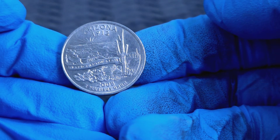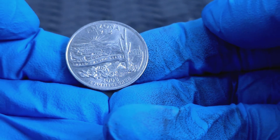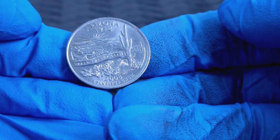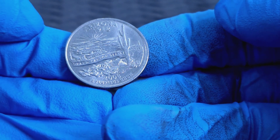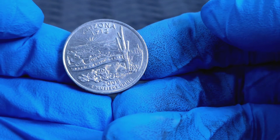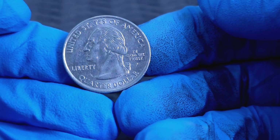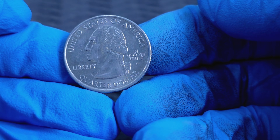The 2008 Arizona State Quarter Dollar, part of the U.S. Mint's 50 State Quarters program, was released to celebrate Arizona's admission into the Union in 1912. This coin features a beautiful depiction of the Grand Canyon in the background with a saguaro cactus in the foreground, symbolizing the state's natural beauty and iconic landscapes. Millions of these coins were minted for circulation, so on the surface, most people wouldn't expect such a coin to be worth more than its face value.